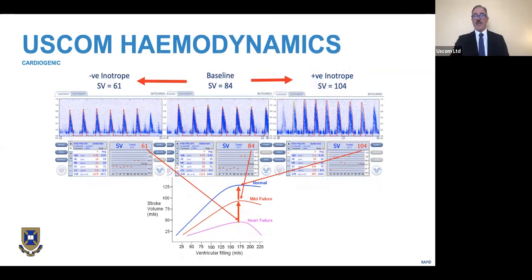Cardiogenic, negative and positive inotropes. A positive inotrope increases the contractility, increases the stroke volume. Baseline is 84, and if you do a negative inotrope, then the stroke volume diminishes. So these are very simple fundamentals of physiology, and they can be understood by using the Frank-Starling curve.